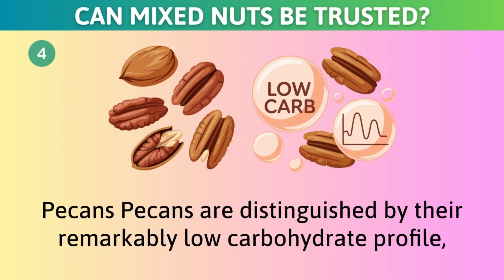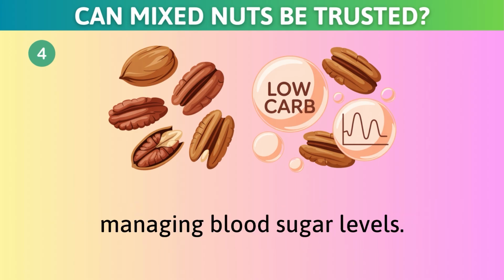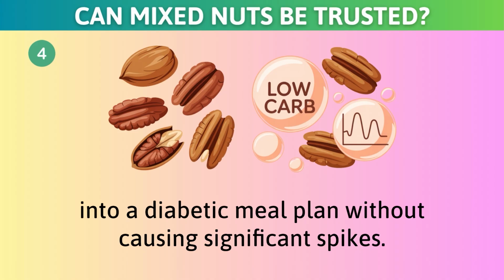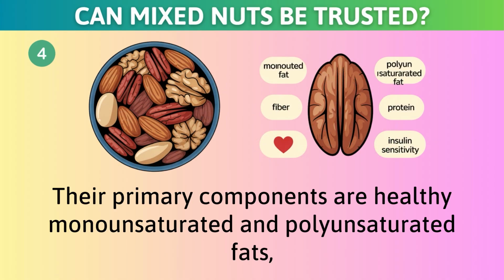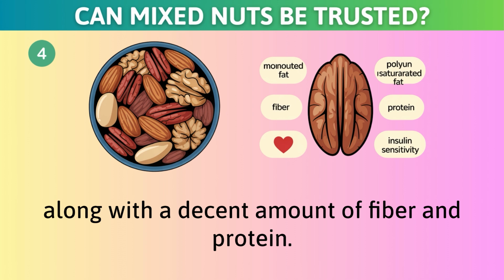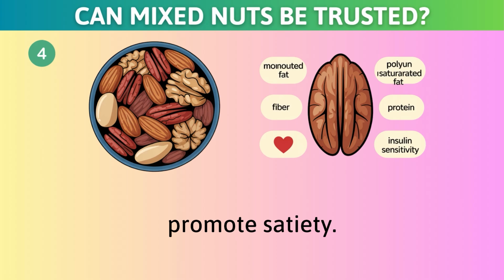Number 4. Pecans. Pecans are distinguished by their remarkably low carbohydrate profile, making them an excellent nut option for individuals focused on managing blood sugar levels. With minimal impact on glucose, pecans can be easily integrated into a diabetic meal plan without causing significant spikes. Their primary components are healthy monounsaturated and polyunsaturated fats, along with a decent amount of fiber and protein. All of these contribute to their low glycemic effect and promote satiety.